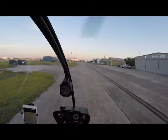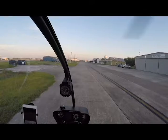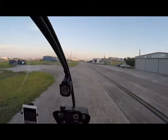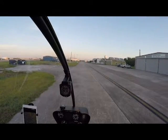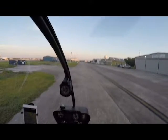Alright, rolling up to 80. Airland traffic, experimental 9er 11 Echo November is entering the left downwind for runway 14, airline traffic. 1, 2, 3. Make sure it's at 97. Yep. 100, Caroline traffic. Alright. Caroline traffic, 279 is final, runway 14.